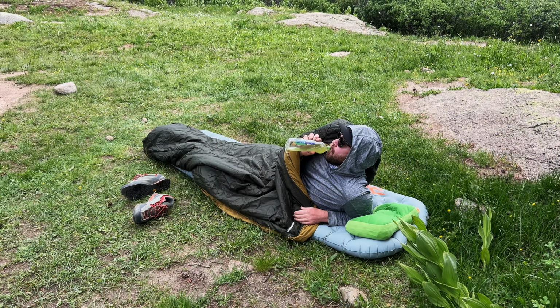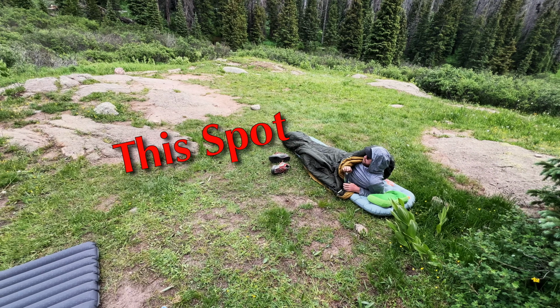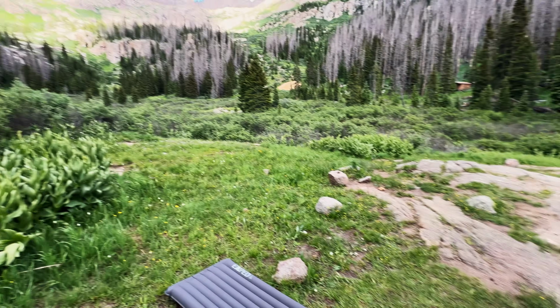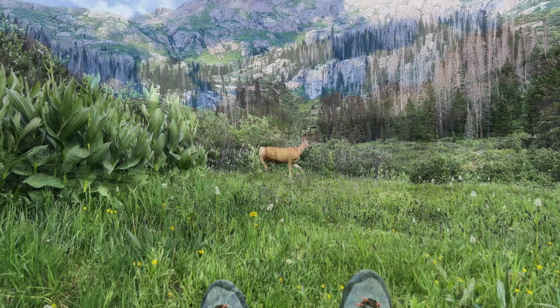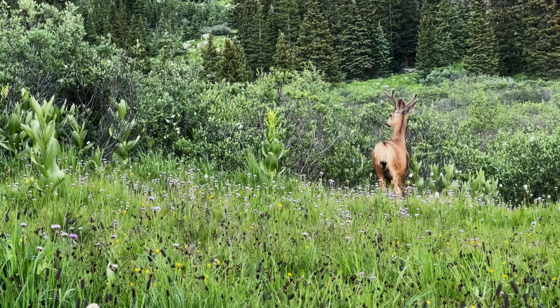So Spencer and I are just chilling here. We did not set up our campsite in the best campsite in the area because I would prefer shelter, but we did go ahead and visit with our sleeping pads just to enjoy the view.